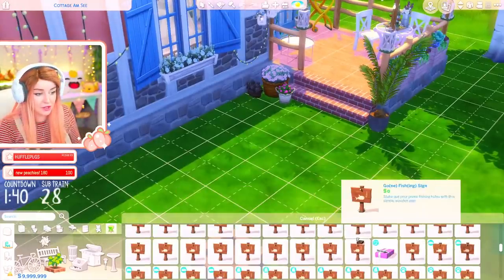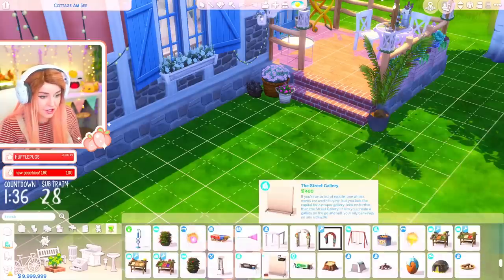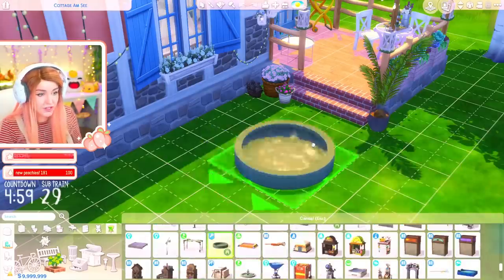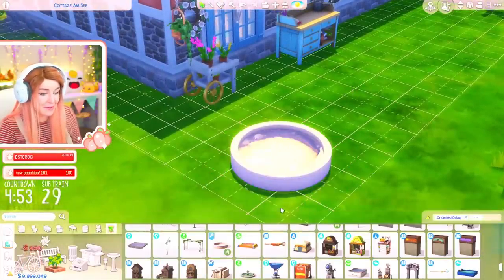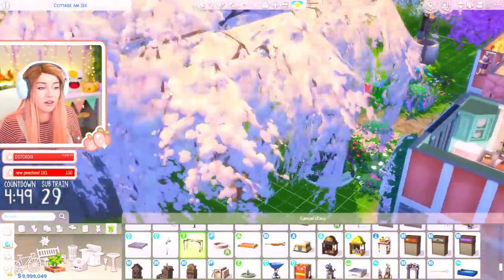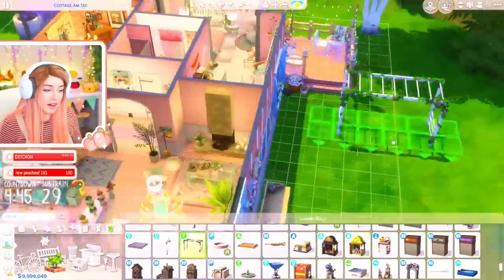Okay, let's find some cute planters, because I've downloaded a bunch. Just got to find them. Also, this is a paddling pool. How cute is that? Like a little pink paddling pool. Adorbs. Oh, I know these are monkey bars, but maybe... No, they are very cute though.